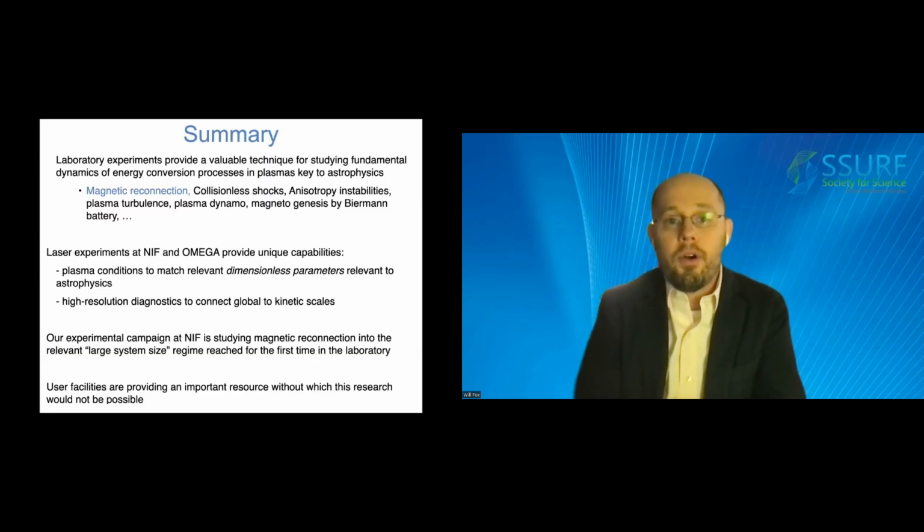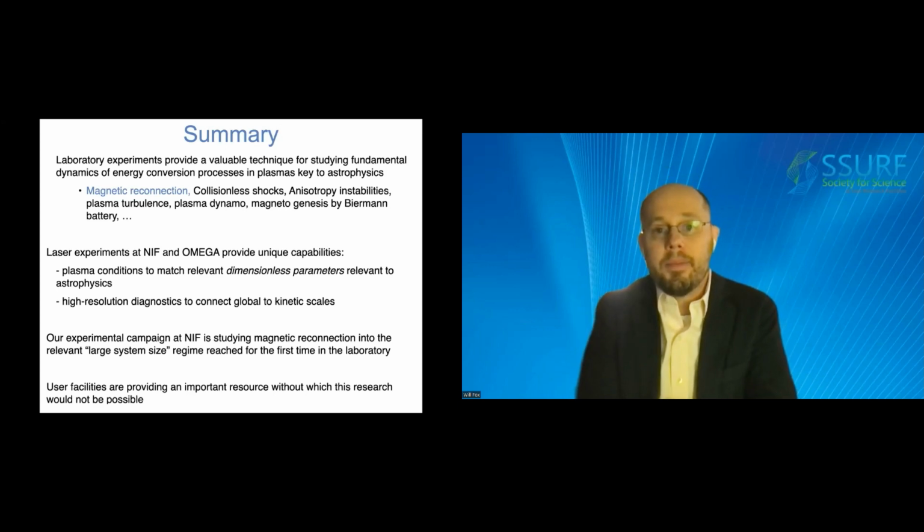So yeah, the overall goal is to do laboratory experiments to study fundamental dynamics in plasmas, to understand how plasma energy gets converted from one form to the other. There are several processes. Magnetic reconnection, which I'll talk about today, is a process that converts magnetic energy to particle energy by rapidly dissipating the magnetic energy. There's other processes that we're also studying over the past few years.